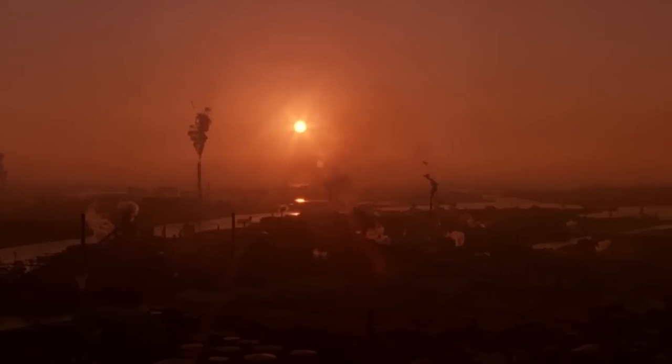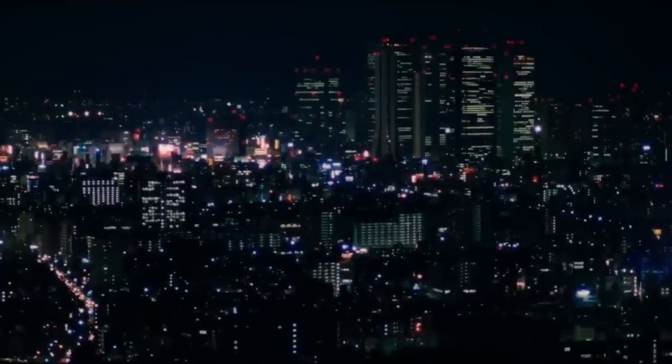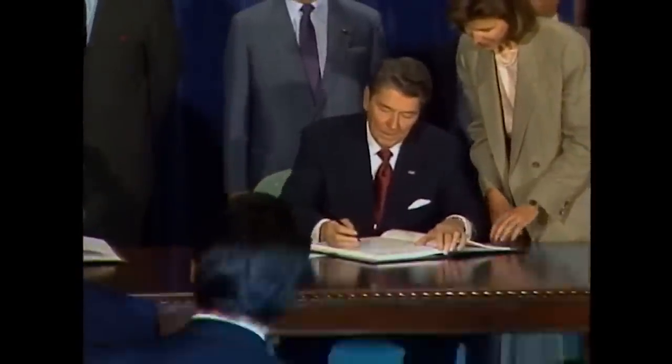Japan saw a second boom in the 1980s, but it was triggered by foreign pressures. The Reagan administration wanted to increase U.S. exports to Japan.